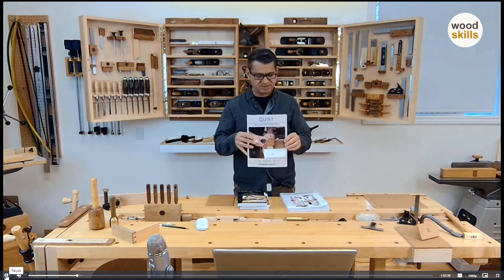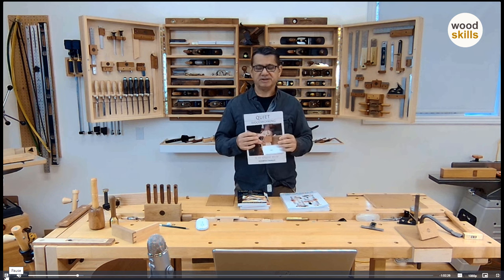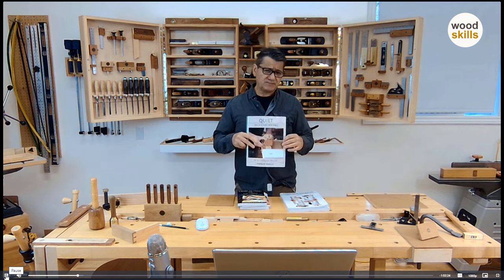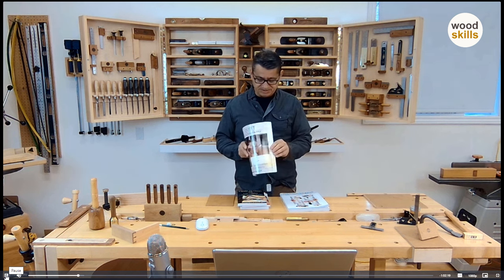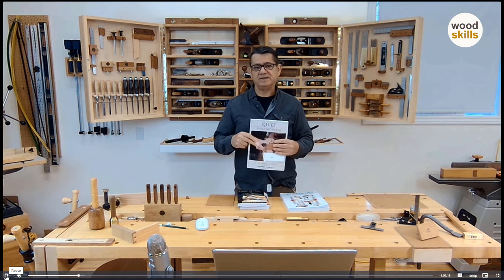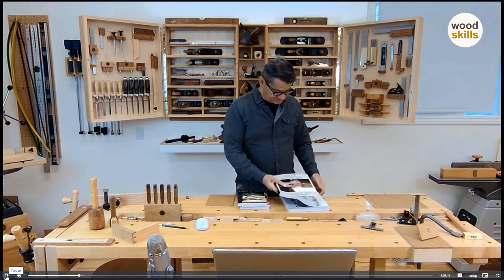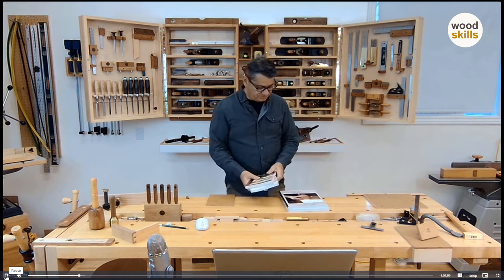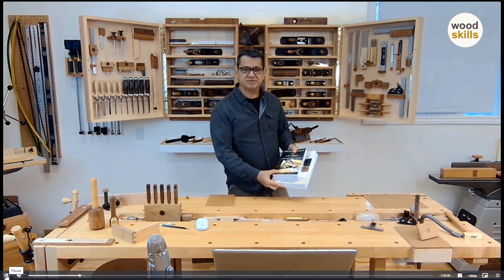This is a more recent book. It's less than a year old, and it's about quiet woodworking, all about hand tools and the advantages of hand tool woodworking, and I'll get into that very shortly. So this is another book with some very good photography, and I talk about my philosophy and how I've embraced using hand tools in my work. So this is an interesting book. Good reviews on these books. I won't talk too much more about that. They're available through my woodskills.com site.